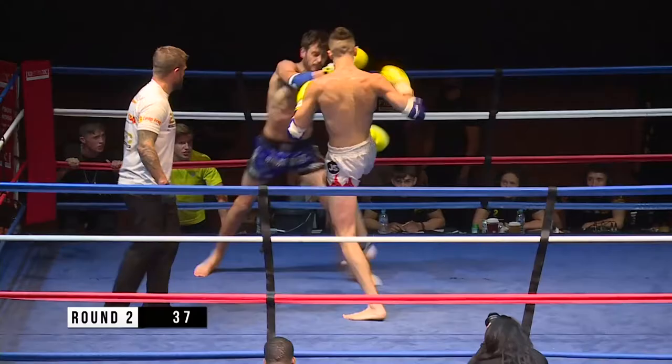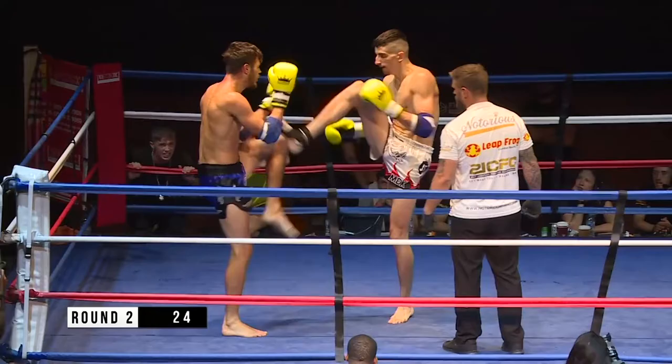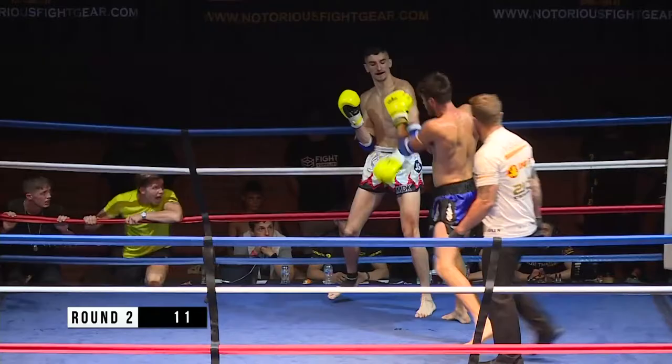Scoring and controlling the ring well. He needs to score. Javen's just landed that body kick. Good teep there to stop that body kick. Showing control, controlling the opponent. Javen going for that leg. Javen needs to set up that low kick. Max knows it's coming. He needs to set it up, doesn't he? So Max needs to return. He's allowing them kicks to hit him.